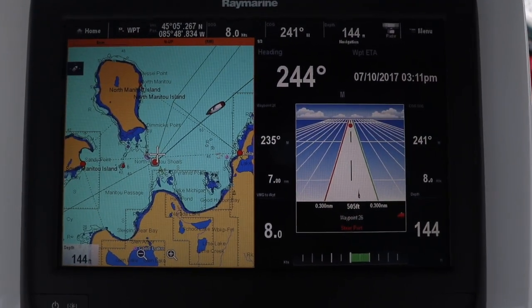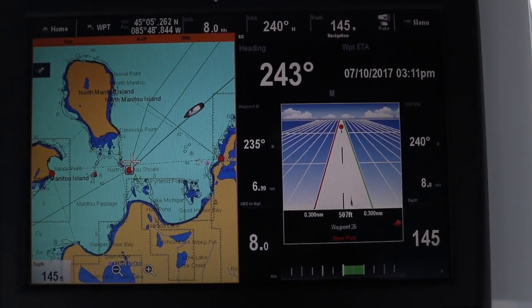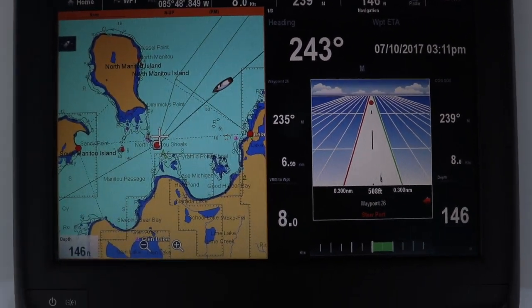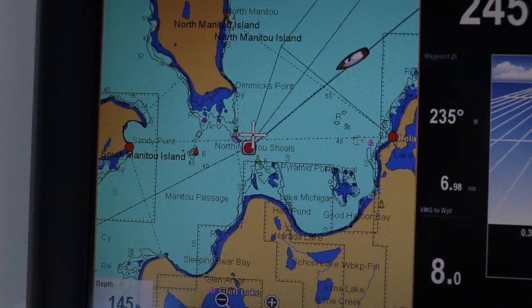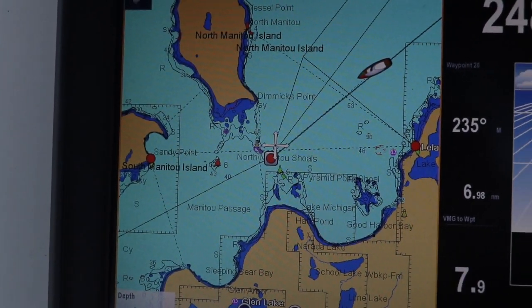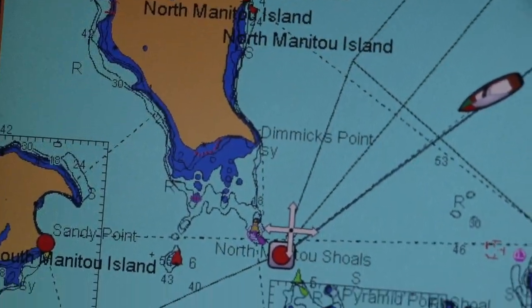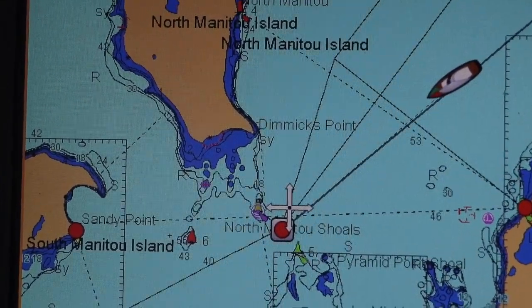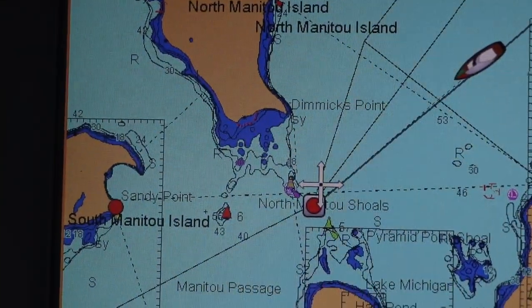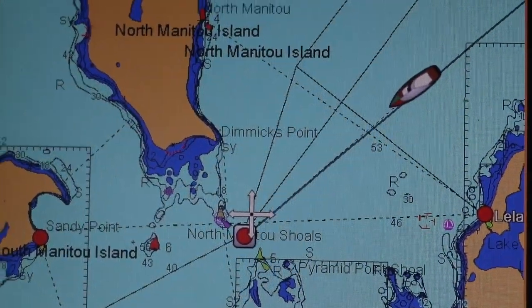So this is what our chart plotter and the split screen looks like. We're just learning about it, but it's just really cool. If I can zoom in on here, basically you can see where we are is the ship. We have a waypoint, and then we're going to be going to South Manitou, which is off to the left of there, anchoring there overnight.